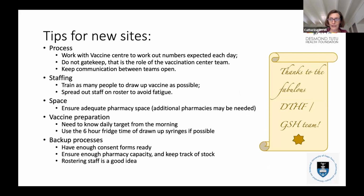We have to spread out staff to avoid fatigue. Make sure you have adequate pharmacy space. Just in terms of living in the middle of a pandemic, we do need to still protect our pharmacists even during this rush. Knowing your daily target is critical. And do, as Annelise says, have a backup process for your EVDS system if that goes down. And we found rostering a really good idea. And that's all for me.